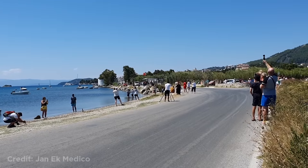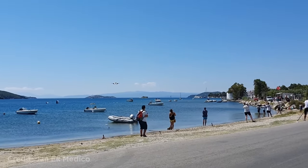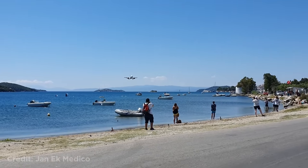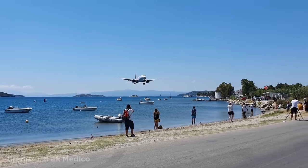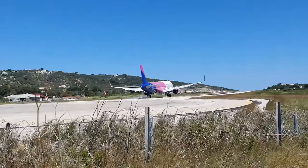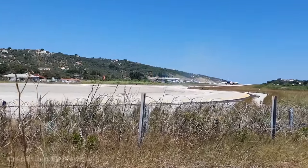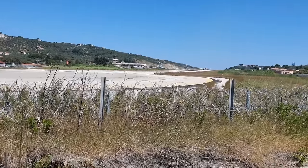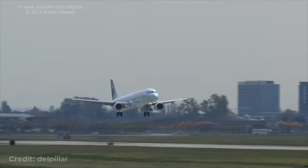This Airbus A321neo landing at Skiathos Airport in Greece, approaching too low. Even though Skiathos is known for low approaches leading up to its very short runway, planes usually have more margin than this. This Airbus A321 landed and bounced, almost resulting in a tail strike.